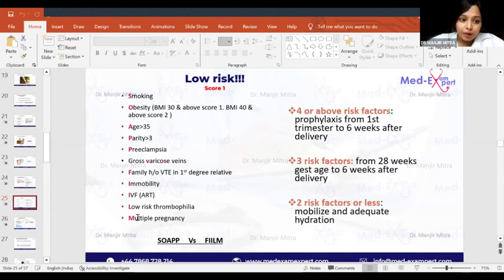Look at each of these factors. Obesity, BMI 30 and above will be score 1. But once BMI touches 40, it will become score 2. Age more than 35, that is important, not more than or equal to. If the age is 36, that will be score 1. If the age is 35, no scoring. 34, no scoring. All right.